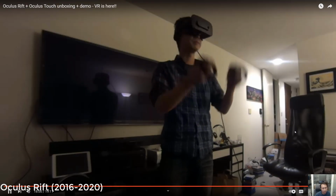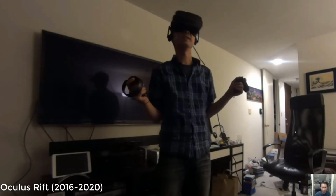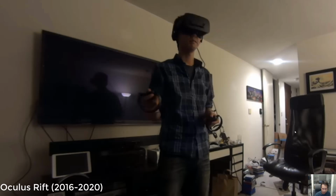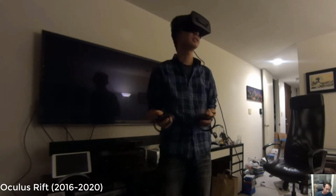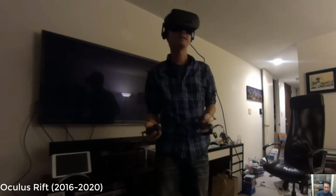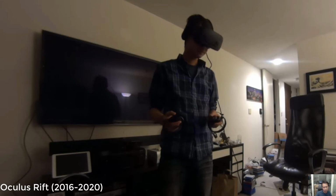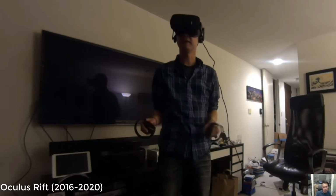Next headset was the Oculus Rift, the consumer version Oculus Rift, I should say, because I already had the dev kit 2 before, and yeah, this was my second VR headset, and the first one I would say I actually really did use, because the dev kit 2, when I actually got it, there weren't too many applications or games for it, but the Oculus Rift consumer version, which I also got with the Oculus Touch controllers, this one I actually used quite a bit.